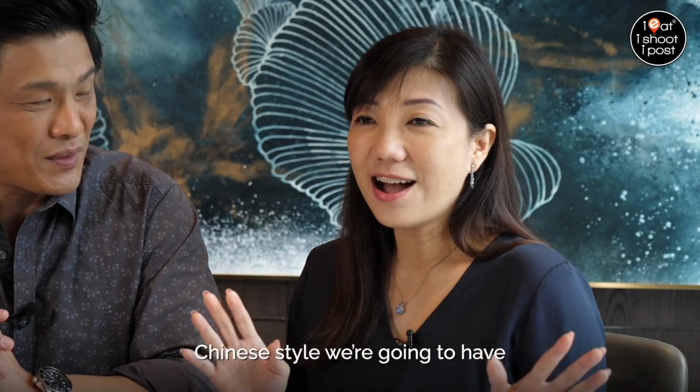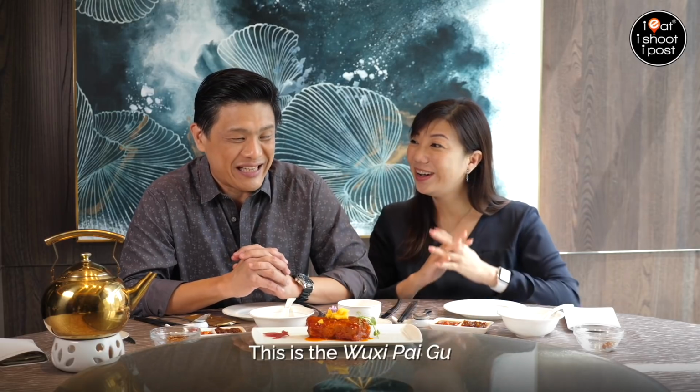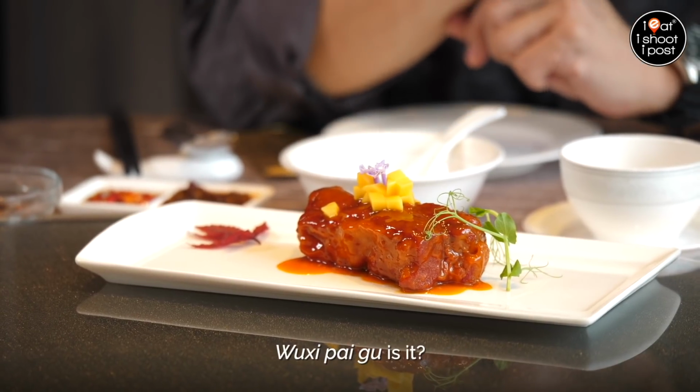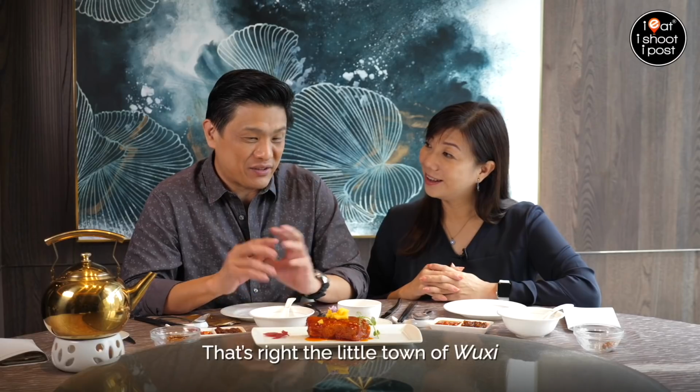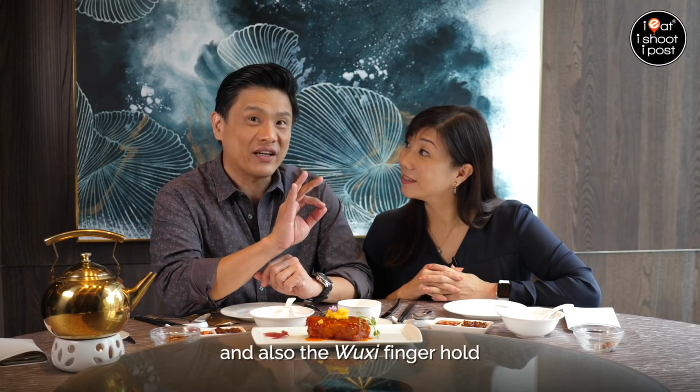So for our Porcine Pleasure Chinese style, we're going to have this. This is the Wuxi Paiku. Wuxi Paiku, that's it? Right. The little town of Wuxi is famous for this paiku and also the Wuxi finger hole.